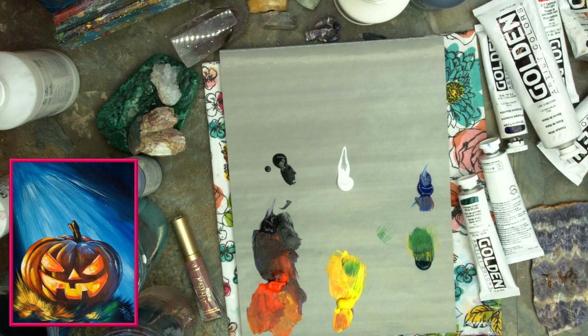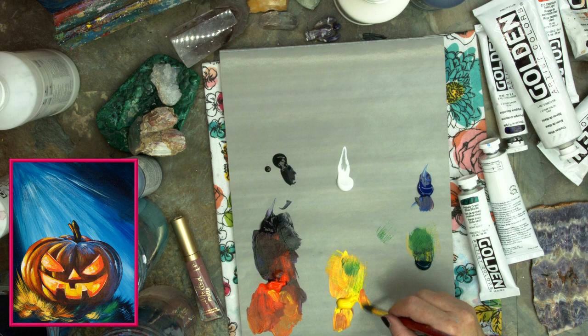So now's a great time to take a little of your red over to your yellow, and you're going to create this nice bright color.